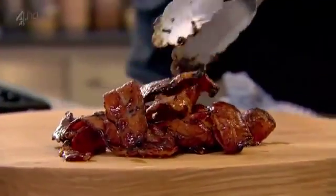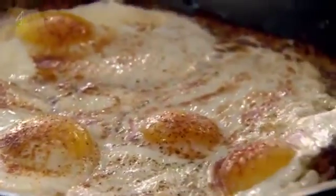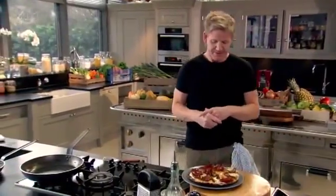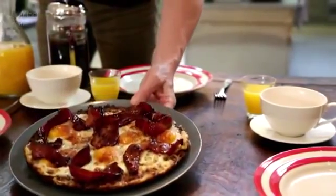Beautiful. Now, my hash browns and baked eggs are ready. Wow. Look at that. Beautiful. Just put your spatula underneath there, onto your plate. And that bacon sits beautifully on top of the baked eggs and that hash brown underneath, and you can see why the best breakfasts in the world are always in America. This is an all-American superhero of a breakfast. Eggs baked in hash browns with glazed bacon.